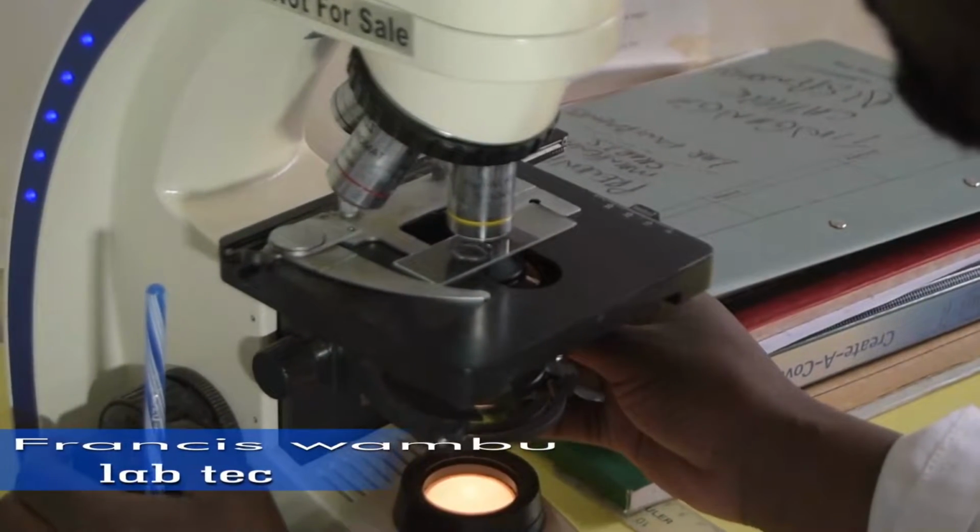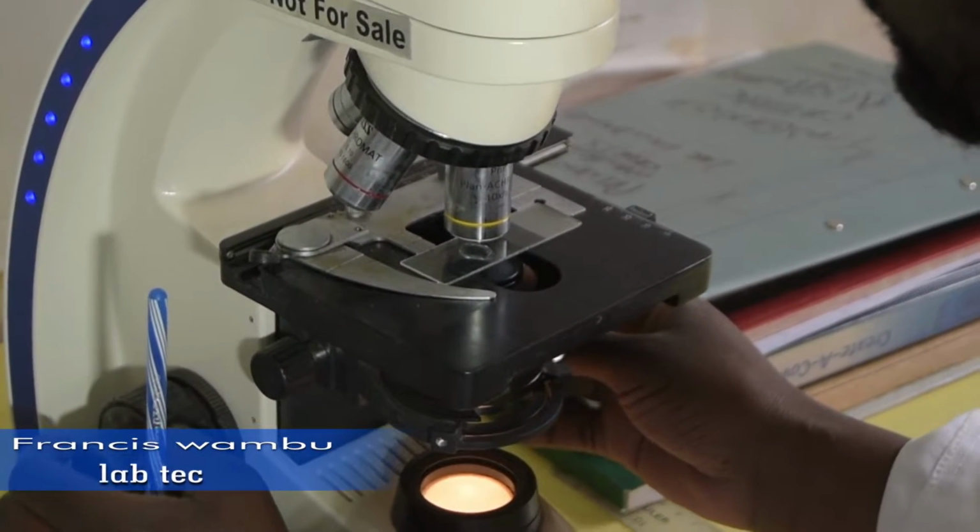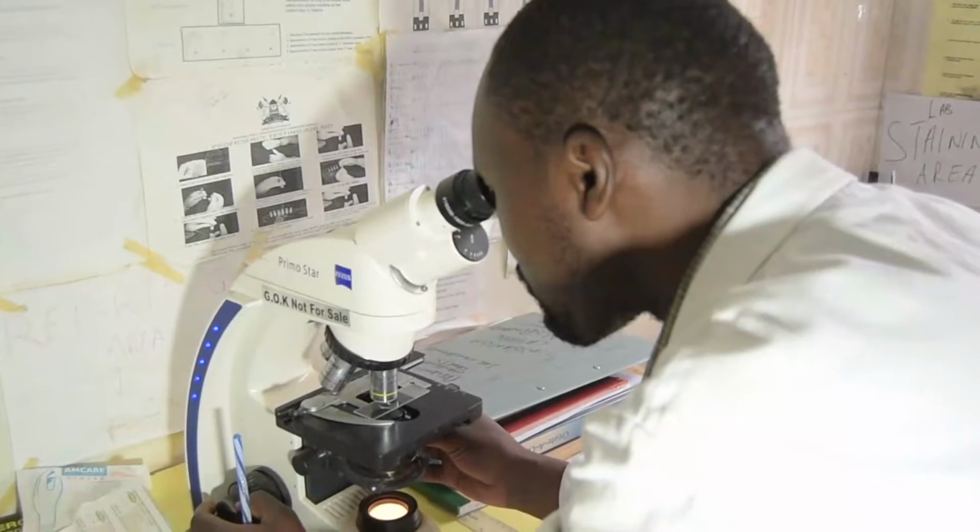Okay, I'm Francis Wambu. I'm a lab tech here in Tinganga dispensary. So for the system, I've been using it since early this year. That is in March, that's when I started using it in the lab.